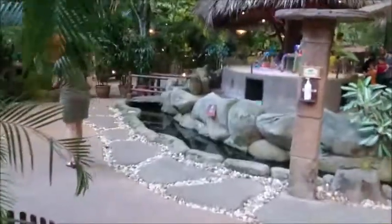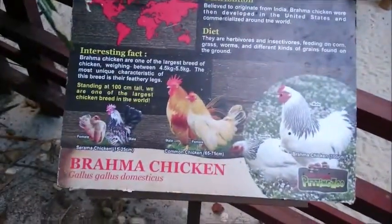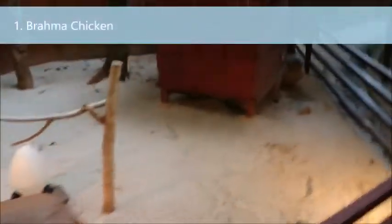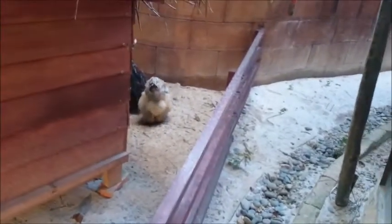Okay, after crossing the main entrance, we'll have the... Let's go to the left. We have the Raman chicken, Gallus gallus domesticus. It's a really huge, fat chicken. Yes. The female hen there, and a rooster here. Ah, found another one here.